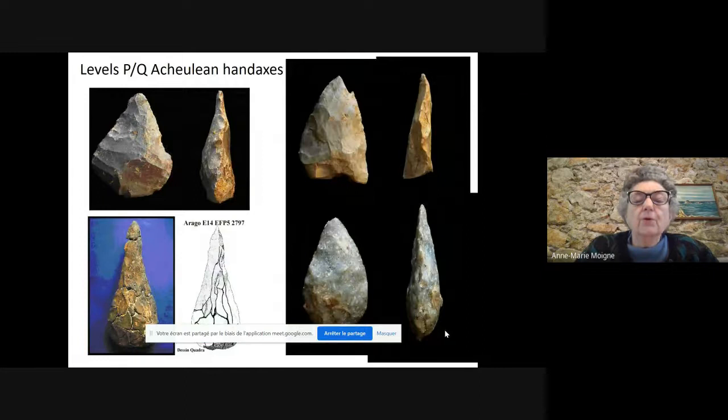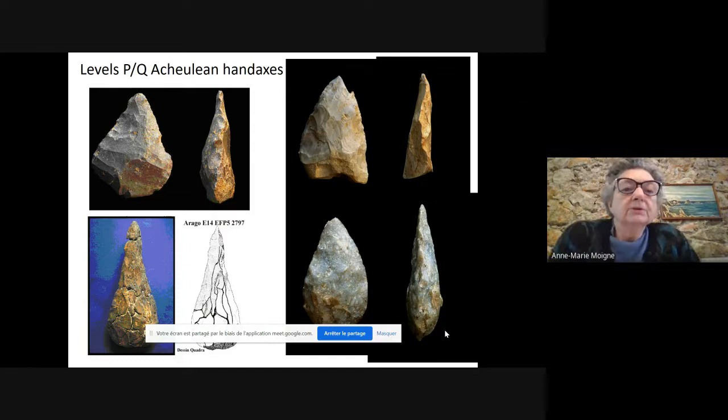So I speak to you about the Acheulean. Yes, we have an axis in most of the levels, and it's why we can say that it's Acheulean. These axes we can see in different levels are made from different raw materials, and we can have quartz, quartzite, flintstone, carnelian, and jasper, many different raw materials that were used by these men.